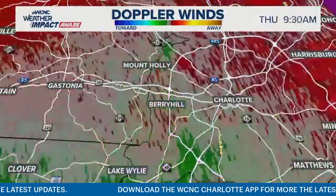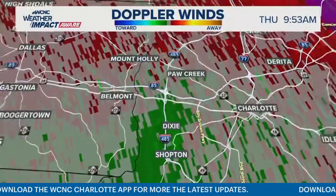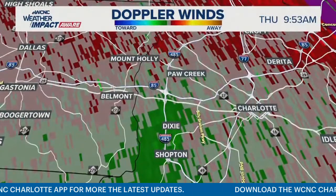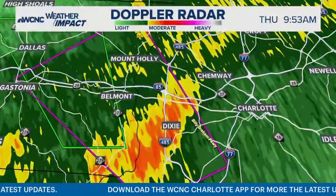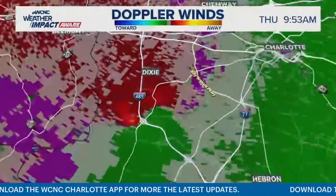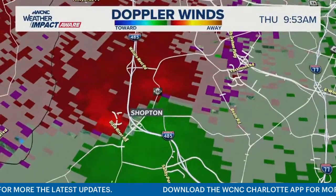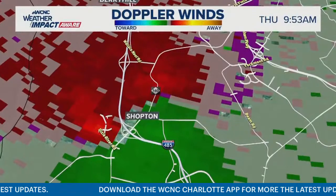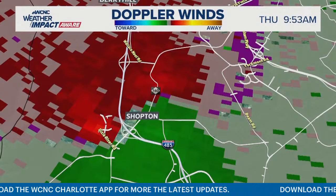Check it out. We were showing this cell earlier where you're seeing a bright green right around Berry Hill. And the control room, just let me know when we're going to be live on air for the second tornado warning. All right, so they're working on it right now. Here it is. This is what we're talking about. So this is actually right along Highway 485, right around Shopton. Look at this. All right, this is in Mecklenburg County. Everyone online, we're about to go live on air, so stay with us.